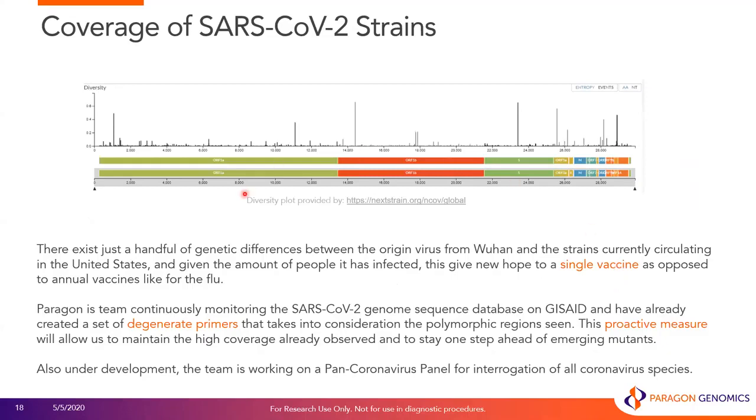From the strain information available right now, there seems to be just a handful of genetic differences between the original virus from Wuhan and the strain that is currently circulating in the US. So given the amount of people that have been infected, this really gives us hope for a faster and easier route to vaccine development. As the virus evolves, the team at Paragon Genomics is already one step ahead. We have completed a set of degenerate primers to cover the polymorphic regions being observed. And we're taking proactive measures to maintain the already high coverage that we're seeing to ensure the performance of the panel with time. Our team is also looking to expand our offerings to include a pan-coronavirus panel down the road.